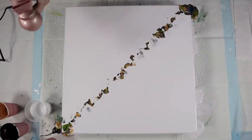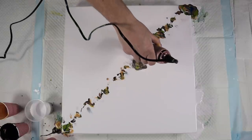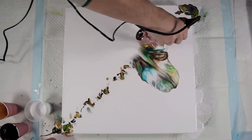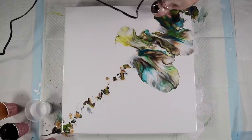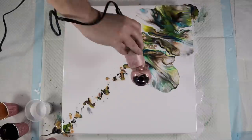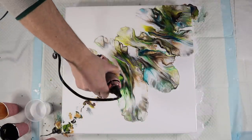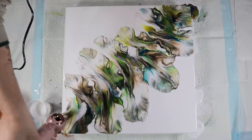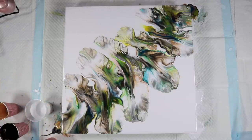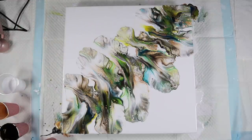Okay, that's my colours layered with the white. Now let's blow this bad boy out. Wow. Wowzers. Wow, this is selling up cray cray. Let's just torch this bad boy.